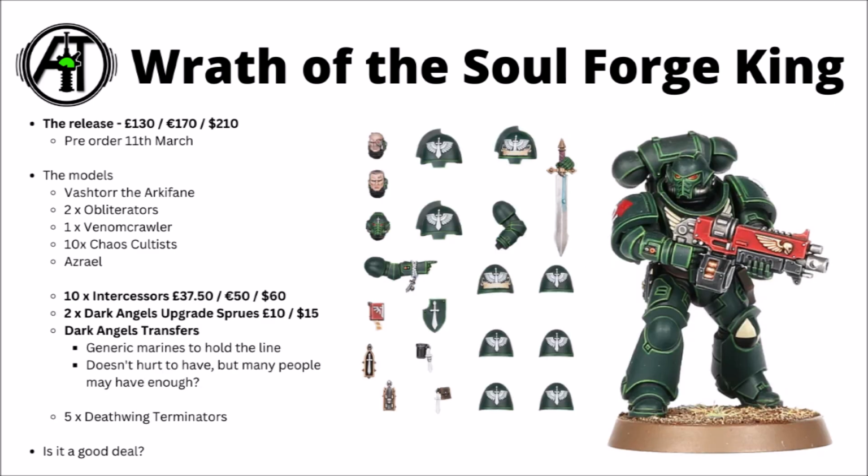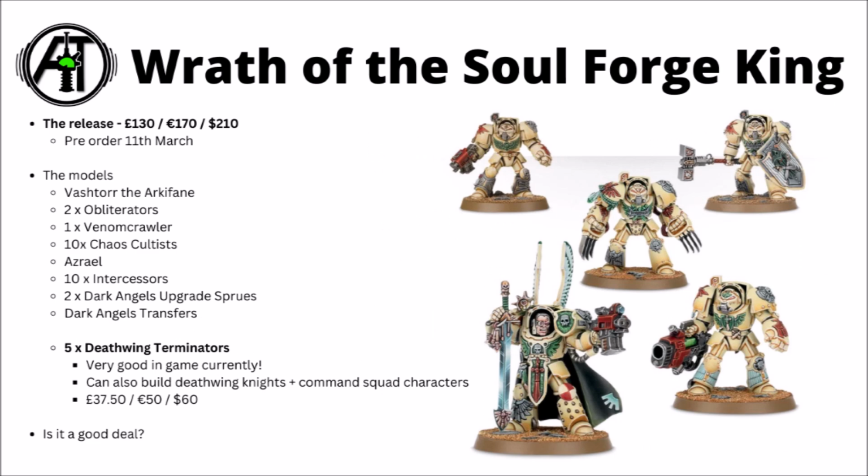Otherwise for the Dark Angels, there's 10 Intercessors, plus 2 copies of the Dark Angels upgrade sprue, the one that you can see here with the shoulder pads, plus some Gravis pads, and a power sword and a few bits. I think Intercessors really hurt to have in a box set. It depends on how many you actually have within your army as to whether or not they're wasted value or not. I feel like quite a few people who collected throughout 8th edition probably have a very decent amount of them already. The upgrade sprues have always felt just a little bit questionable value for what you get for the money. If you do want stylized Dark Angel shoulder pads and things though, then they are an option.